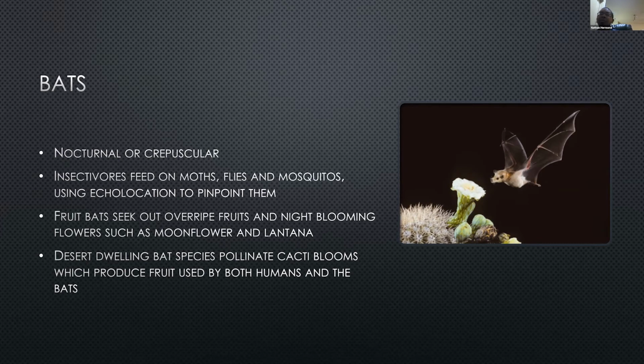So a lot of them, while they're feeding on these flies and mosquitoes, they're also going to visit your lantanas and your moonflower. But there are fruit bats and desert dwelling bats that feed on cacti and other night blooming plants, typically succulents. And what will happen is they'll feed on this, and then they'll come back a few weeks later and the fruits will be there. And those fruits are used by humans, bats, and other pollinators as a food source. Because remember, there are a lot of pollinators that enjoy fruit as well.